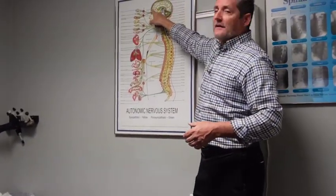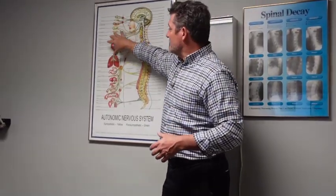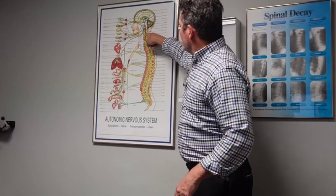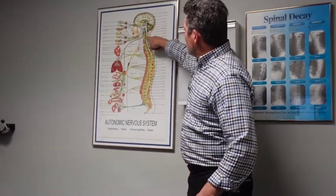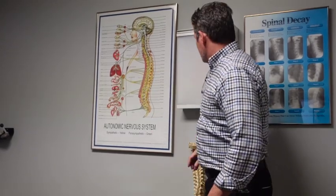That's the brain, right? Yeah, that's the thinker. And what does the brain control in our body? It controls all our what? Organs. Yeah, it controls all our organs. It controls all our everything, right? It does that by sending signals, messages, and information down from the brain, down through the spinal cord, and out the spinal nerves. In between these vertebrae, there are always little holes.